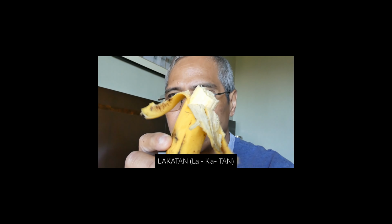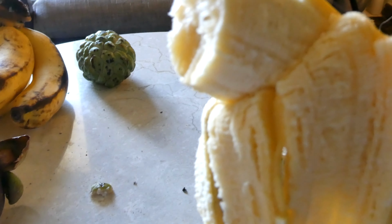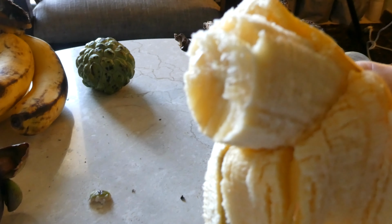I cannot describe it, but it's really good. You can only find these bananas in Southeast Asia, but I'm not sure because I haven't been to any other Southeast Asian country yet. So probably the next few years I'll be coming back here. Before coming here, maybe I'll go to Vietnam or Malaysia, Singapore, Taiwan, and eat their bananas. Let's see if they have this. But this is my favorite. Lakatan. Okay? See that? It's light orange. But like I said, when it gets really ripe, it becomes orange.